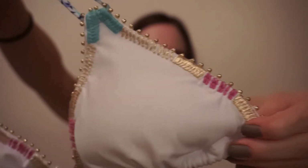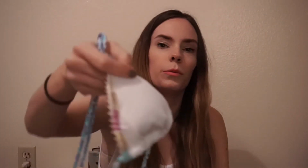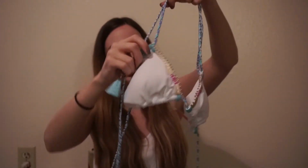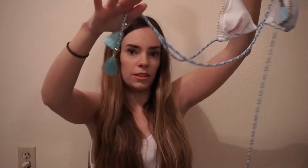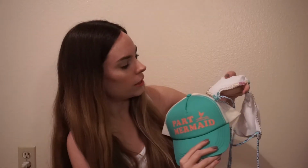And then here's the top part. It's so cute though, but it also stained one of the cups on the side. That sucks. My voice is being all weird, sorry. Yeah, it's got the cute little tassels on here as well. It's so cute, and the blues match really well. I just thought it looked so cute together.